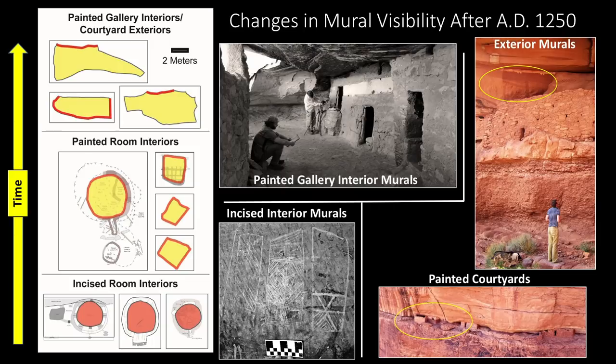Well, the structures, usually kivas that have incised murals, are usually pretty small, and they're on the interiors of those structures. So you probably have to be pretty close to get that full message. Here you can see, even from just a few feet away, it might be kind of tricky to make it out unless you know what you're looking for.